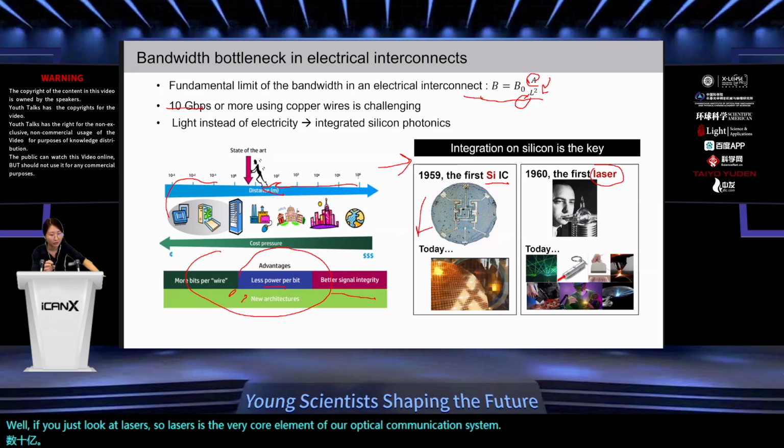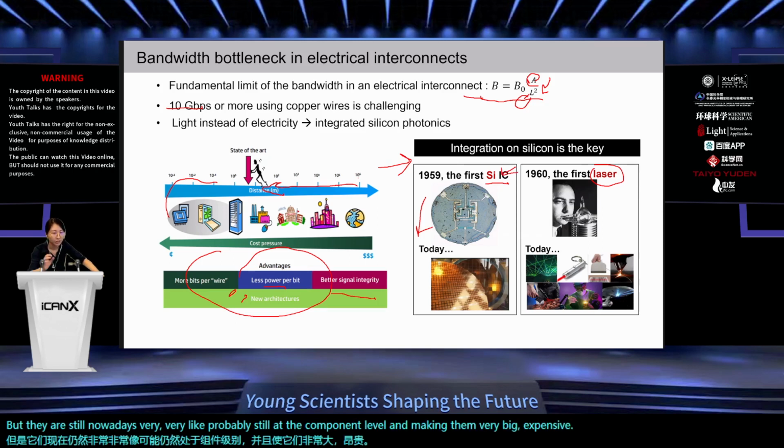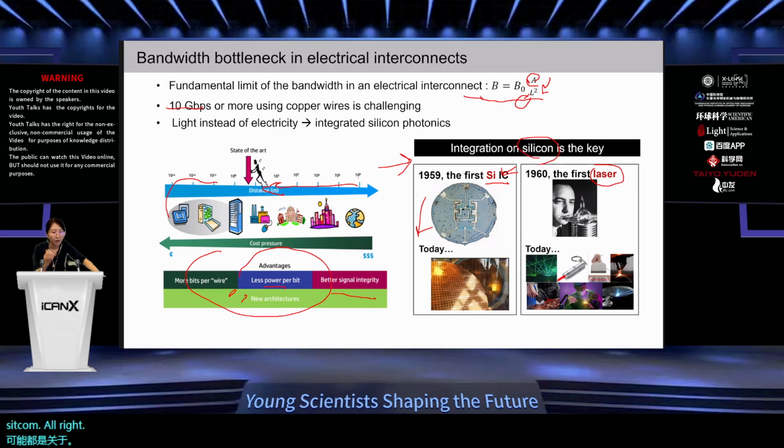In our photonic integrated circuits, the laser is probably the most important part, right? The laser actually came to our world around the same time as the silicon IC, but nowadays it is still very probably still at the component level, making them very big, expensive, and hard to scale. So what is the magic formula that we can use to turn the electronic IC into a photonic IC, right? It's probably all about silicon. It's all about bringing the mature silicon processing that can give us high level integration, process control, wafer level testing, and low cost packaging.